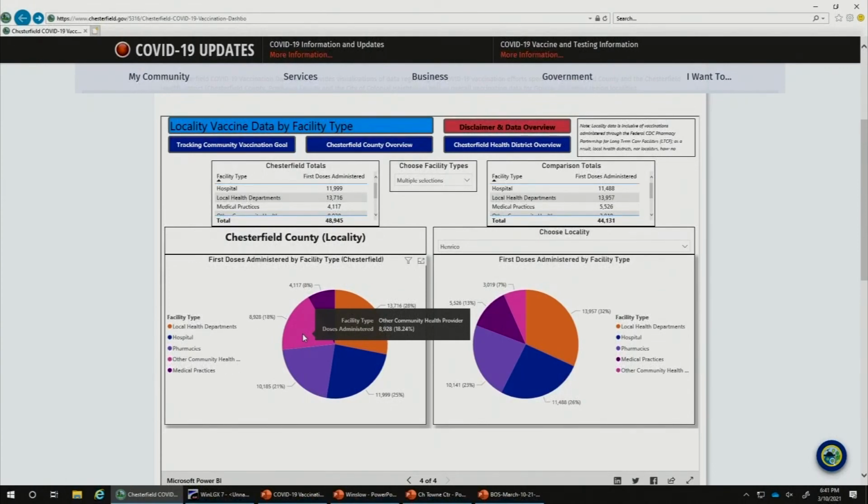That is both illustrating and reaffirming the collaborative approach that the health district and the county government has taken, because the providers that fall under that category are both the employee medical center and the fire and EMS pods that are administering vaccines.